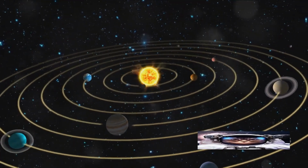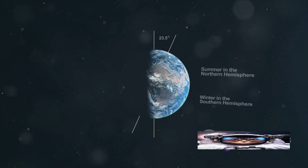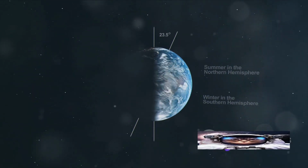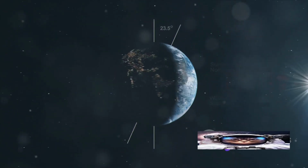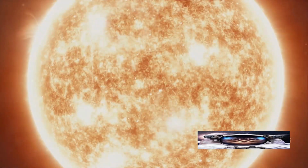These are not just random occurrences, but are part of a larger cycle that the sun follows, known as the solar cycle. This cycle lasts for about 11 years, during which the sun's magnetic field flips, causing a surge in solar activity. Now let's dive a little deeper.